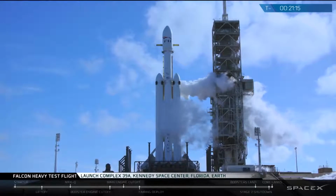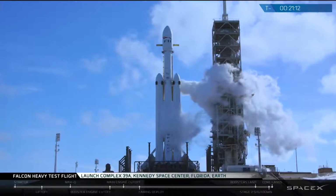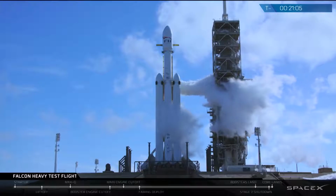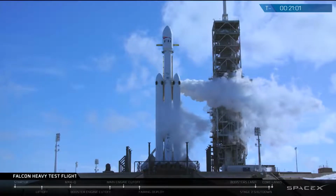We are looking at a live view of the Falcon Heavy, yes, the Falcon Heavy, on historic pad 39A at Kennedy Space Center, awaiting liftoff at 3:45 p.m. local time. Welcome to our live launch webcast. My name is Lauren Lyons.